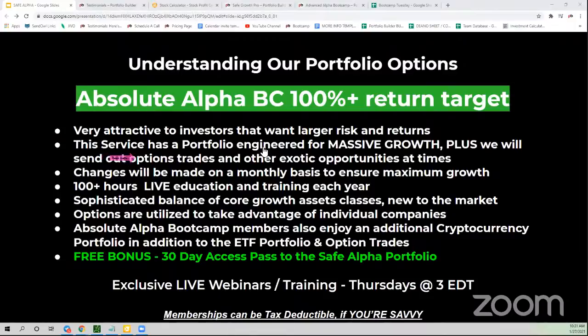We have other exotic opportunities that you're going to learn about in here too. There's actually a bonus trade in this that you could potentially make a 10,000% return if it hits. And you'll learn all about it once you sign up. Changes will be made on a monthly basis to ensure maximum growth of your capital. You're going to get 100+ hours of live education and training each year. You're going to have a sophisticated balance of core asset classes. Many of them are new to the market, and it's specifically growth asset classes that this is looking at.